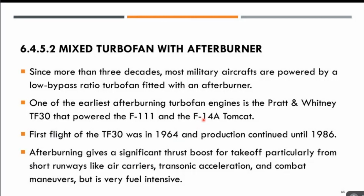So that's why the F-14A was used in the 80s on aircraft carriers, for transonic acceleration and combat maneuver. But of course, there is a penalty, where it uses a lot of fuel. It is a fuel-intensive type of engine.